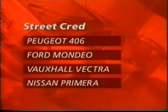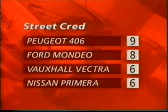The Primera, although the newest design, seems to attract either praise or derision. While you can park a Vectra on your drive and nobody's going to laugh, then again, they won't be swooning either. All things considered, for street cred, the 406 gets top marks at 9, the Mondeo 8, and the Vectra and Primera both 6.